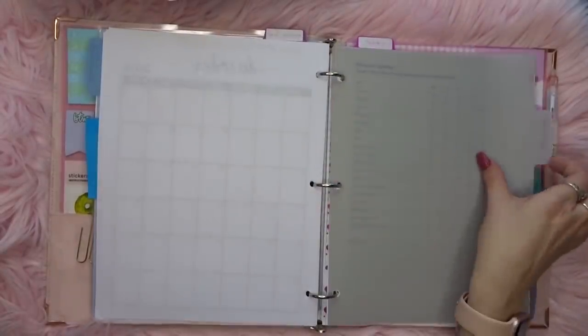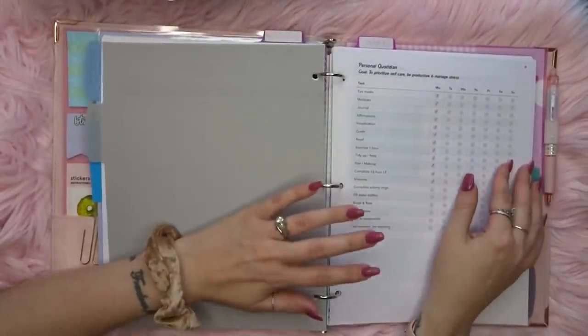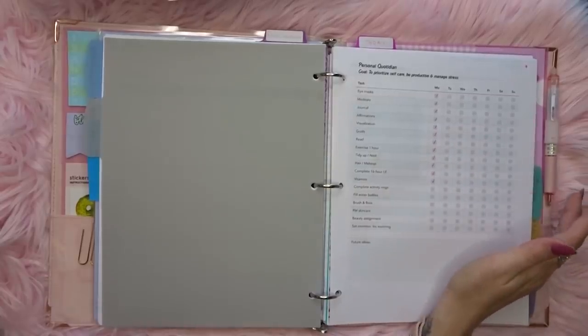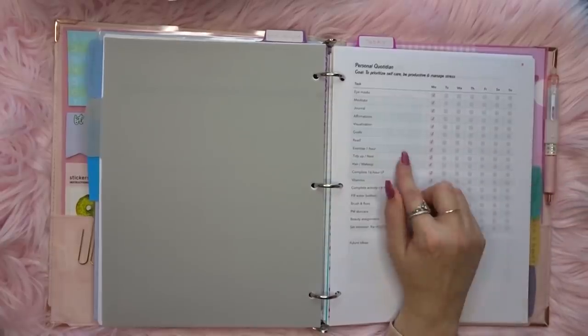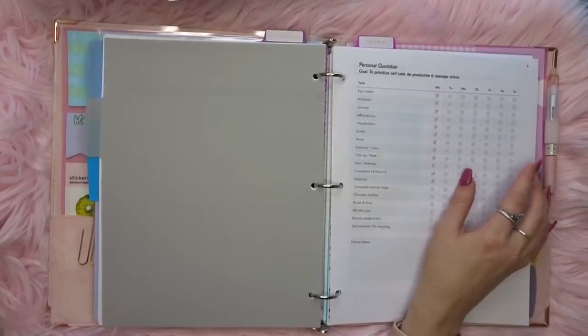Then I have my daily section. So this is also a new addition, and this is what I have for you guys as a free printable today. But do you remember last time we had a planning video, I told you I'm shy about it, but I found this website, Over 50 and Fit, and I've really been enjoying it, and it's got really good tips.